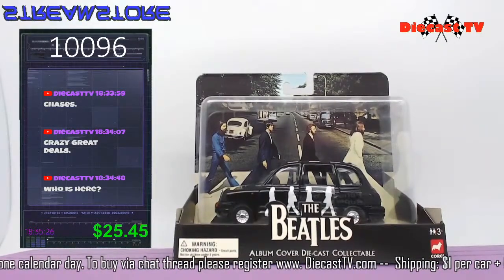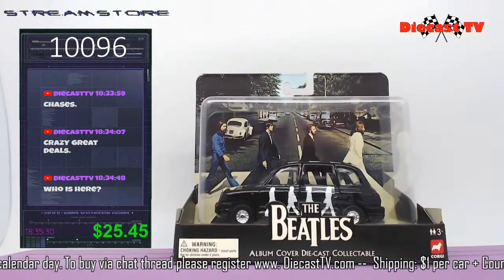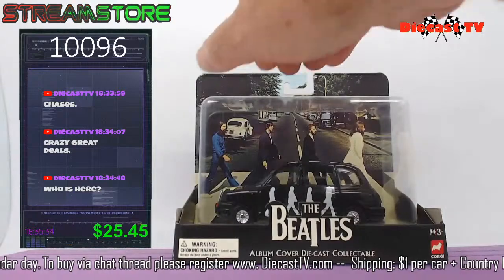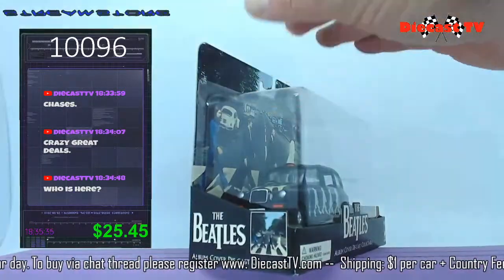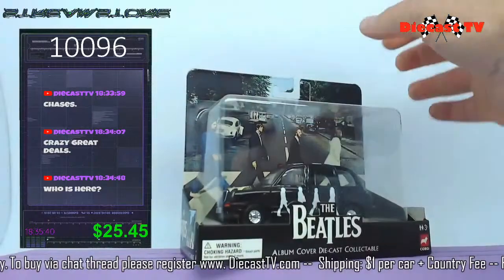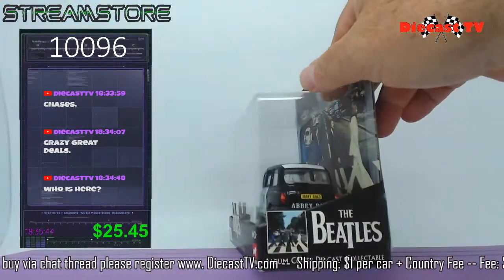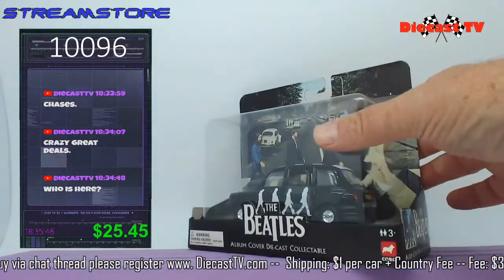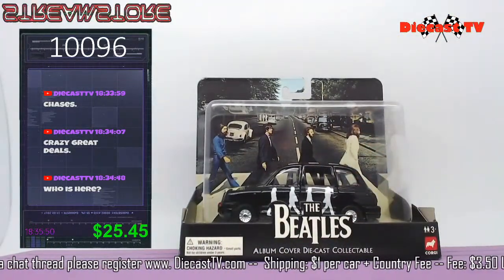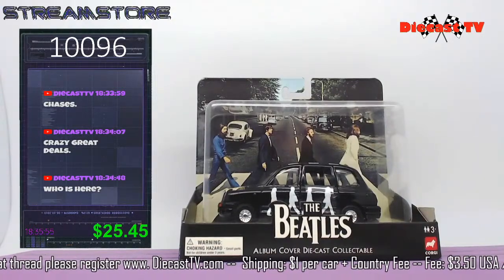Abbey Road, baby. Look at that album cover, Beatles. Album cover diecast collectible from Corgi. Yeah, baby. Now pay attention. This is a gorgeous London cab. Now, I have spent a lot of time in a London cab. I always went to London when I was working on television, and this is what a London cab looks like. And on Abbey Road, it looks like this, with the iconic Beatles crossing the crosswalk. There it is. Get it now. My goodness, if you're a fan of the Beatles like I am, you should get this now.